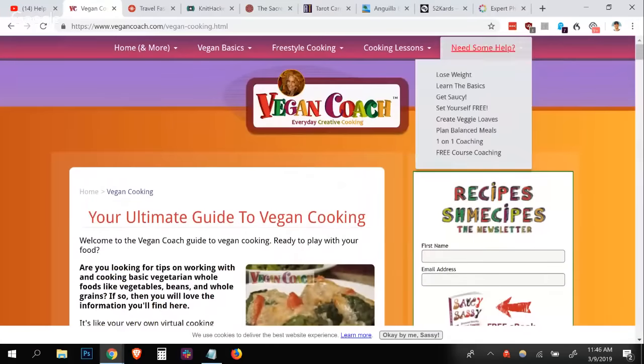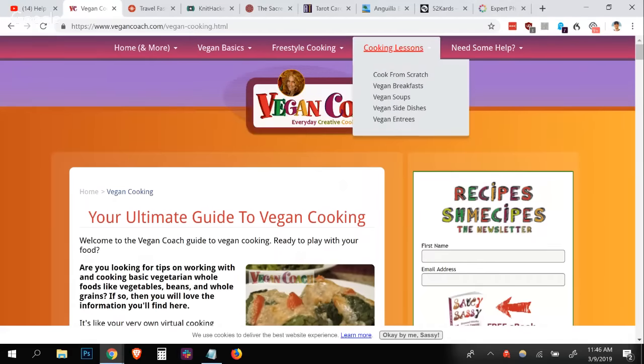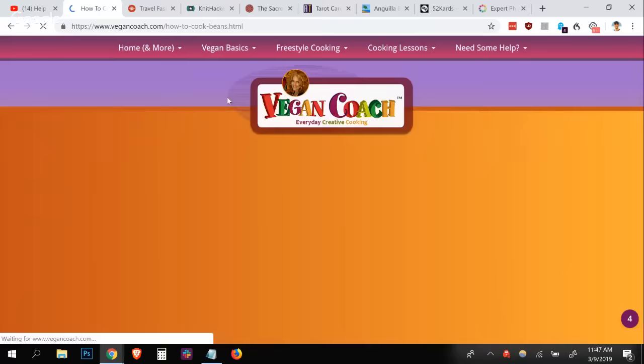Now, this is the part I want to show you. So first, she's got different cooking lessons to show all the bits and pieces. These first four tabs are what attract people, right? These are the information-based content that are just flat out how-to. People are searching like, what's a vegan cooking guide? What kitchen tools do I need as a vegan? Or how to cook beans. These are keyword phrases people are searching, and they will find her specific posts on that.